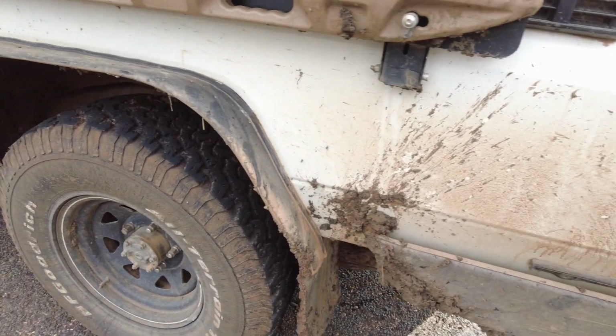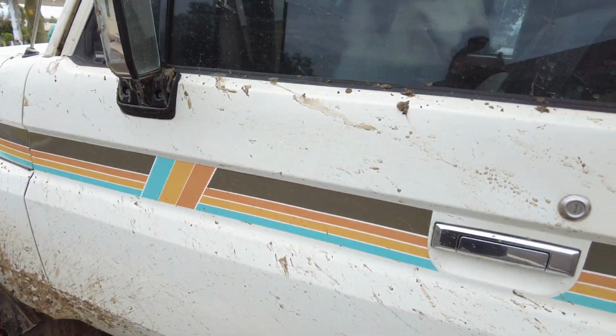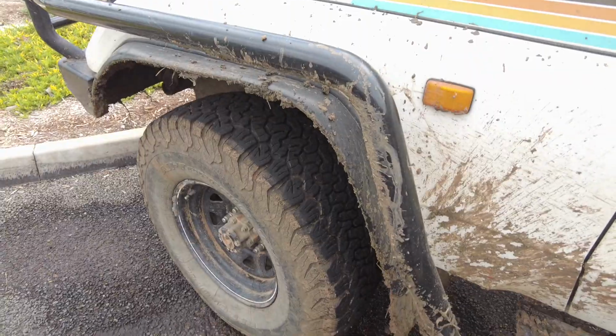Washed some of the mud off. Oh my god, there's so much in there. Bit caked on. Need a car wash. So, bilby experience was amazing.